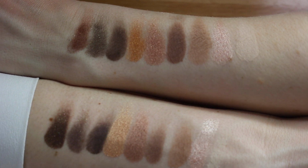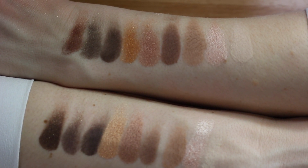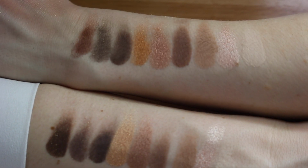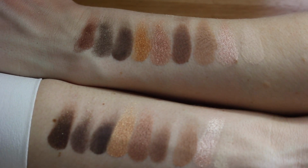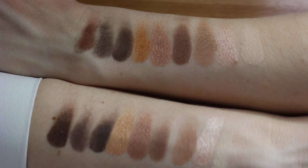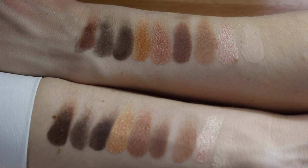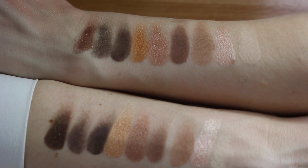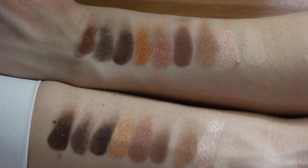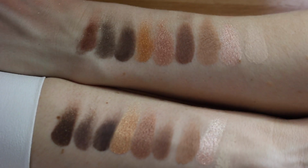So what you're seeing here is a swatch of all of them together, and the bottom one here is the Too Faced, and the top one, of course, is the Hard Candy. And one thing that's obvious right off the bat is that the Too Faced ones are a little bit more shimmery. The ones that are shimmery just have a little bit more punch to them. But the matte ones, I think, are so comparable, and frankly, the overall look, which you'll see in a second, really is virtually the same.